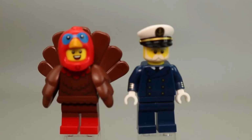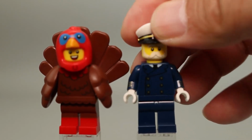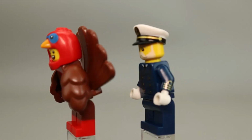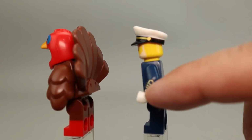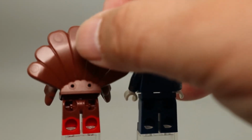So looking at the Ferry Captain, we see that he does have a nice uniform with the buttons here in the middle, a little white beard there, nice cap. I think the cap turned out really nicely. Turning to the side here, you do see some printing on the end of the sleeve of the Ferry Captain. And then the back is very plain for this figure.